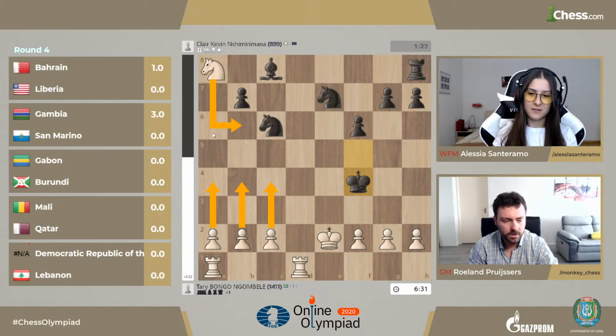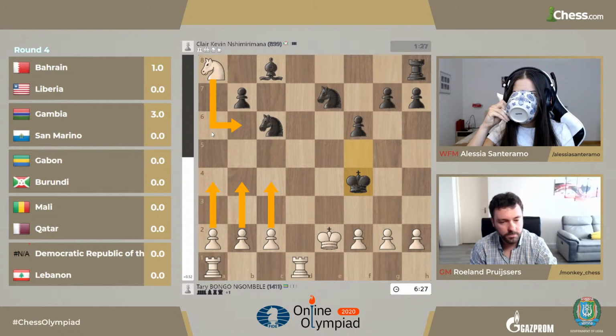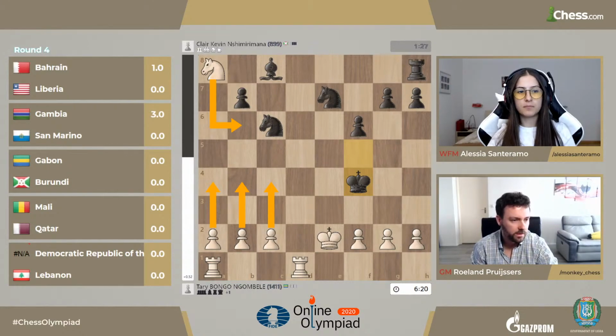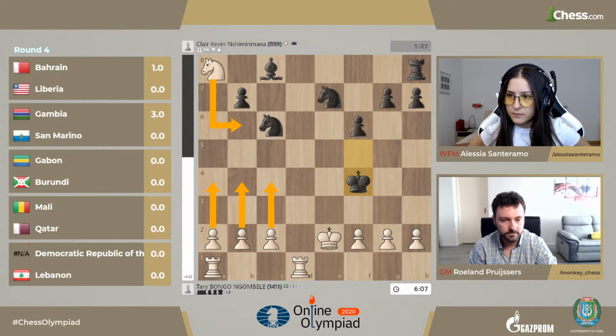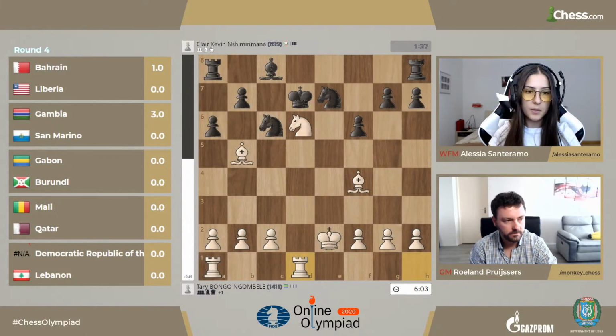I don't know which color I would pick. I would pick either color, I think both colors would be okay. Maybe white is a little bit easier to play. You just push the pawns and put the rooks on active squares. But on the other hand, it's just a matter of taste, I believe, because the position is about equal.